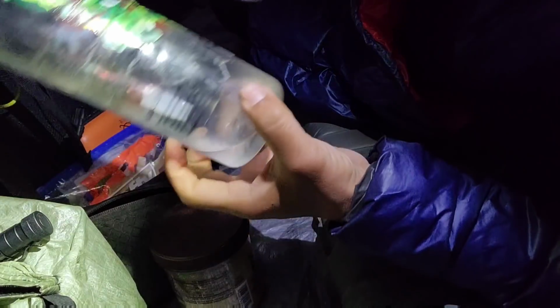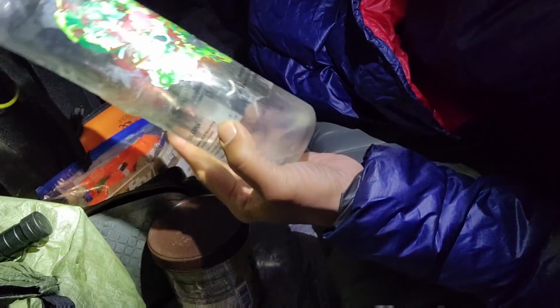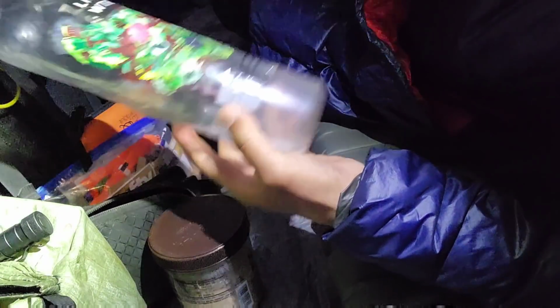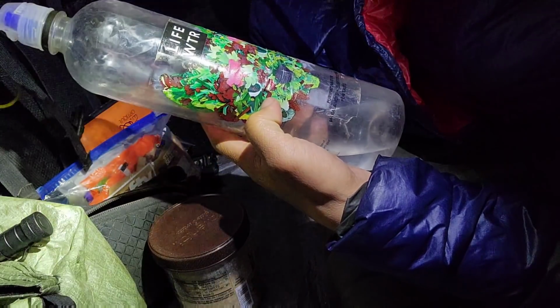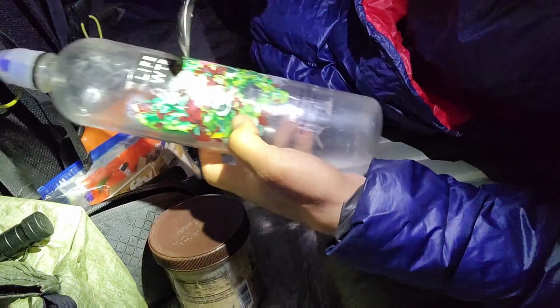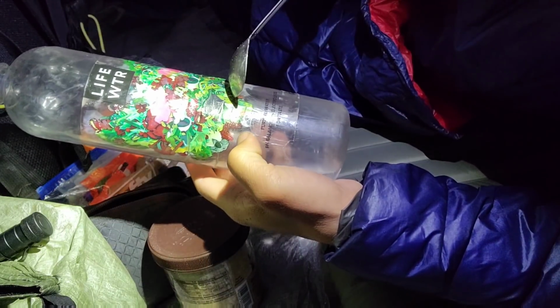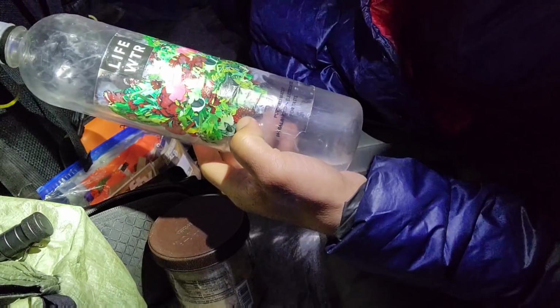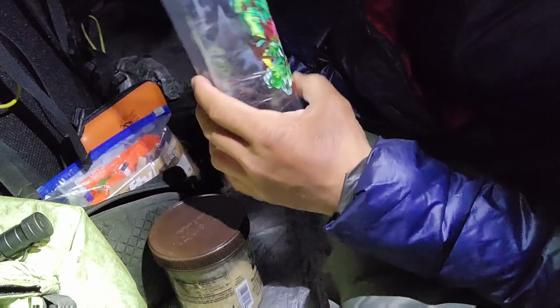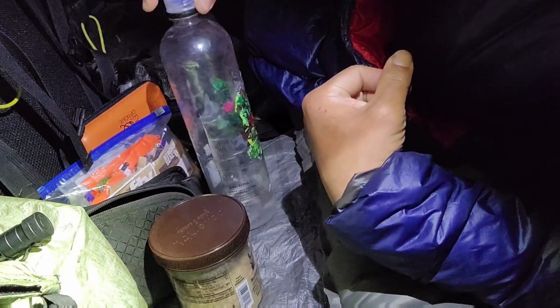Between cooking the dinner and oatmeal, I usually go through the entire bottle at camp. So when I plan for water, it's at least 1 bottle. I like to plan for 1.5 liters, maybe 1 1/3. So I could have plenty to drink overnight as well. Dry camp takes a lot of water.